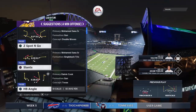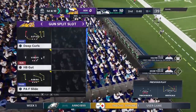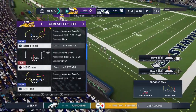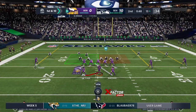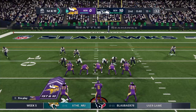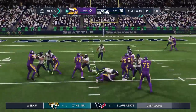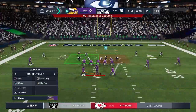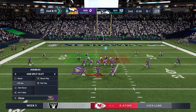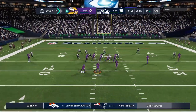The Vikings going to signal for the first of their timeouts as they get the stoppage with just under 50 seconds remaining in half number 1. From the 13 now, they work on 1st and 10. Draw play, Cousins to Cook. And this play goes nowhere. Losing yardage back to the 15. They'll lose a yard there, and it's 2nd and 11.